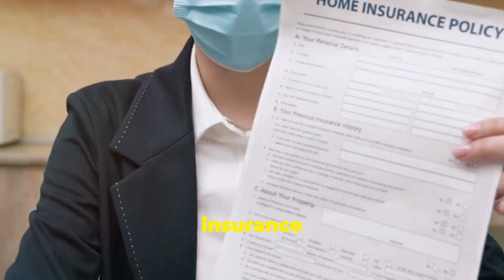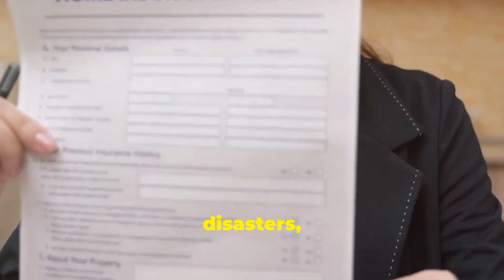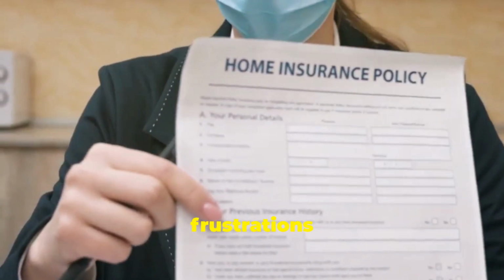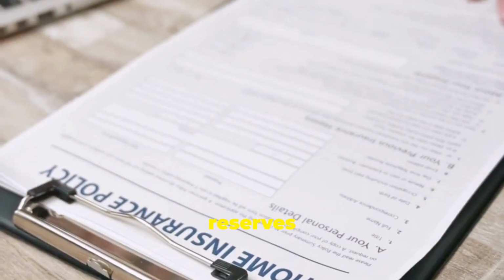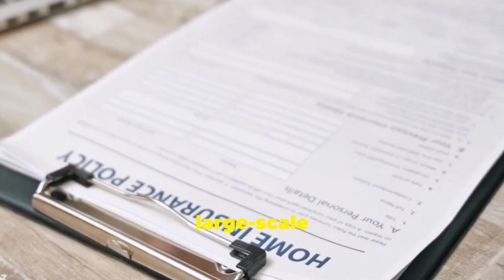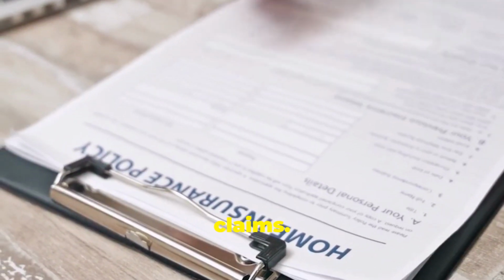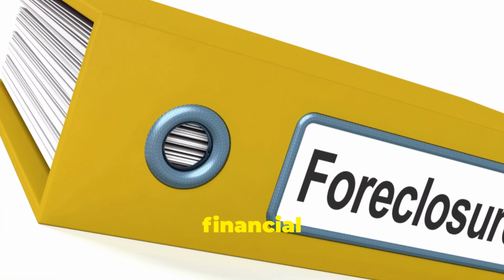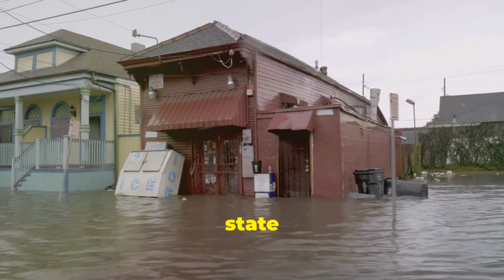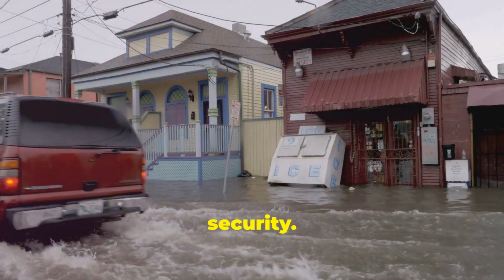It is correct that insurance companies can be overwhelmed by a high volume of claims after widespread disasters, which can lead to delays and frustrations for policyholders. However, insurance companies are required to hold reserves and use reinsurance to help cover large-scale events. This financial backing is crucial for their ability to pay out claims. While bankruptcies are possible, they are rare thanks to these financial safeguards. Additionally, state guarantee funds can assist policyholders if needed, providing an extra layer of security.